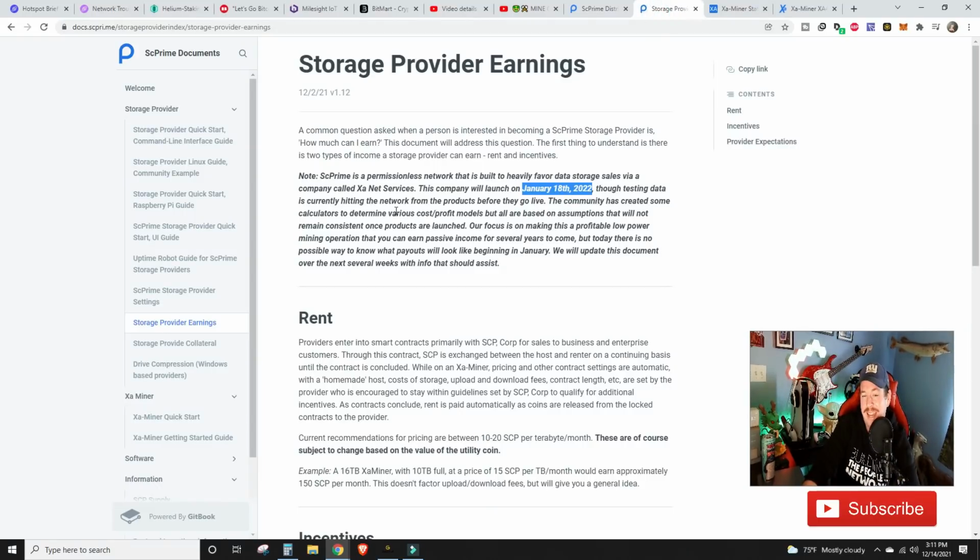Though testing data is currently hitting the network from the products before they go live, the community has created some calculators to determine various cost and profit models, but they are all based on assumptions that will not remain consistent once products are launched. Our focus is on making this a profitable, low-power mining operation that you can earn passive income from for several years to come. And we covered that in one of our last videos about why I like this device, because we don't necessarily need to upgrade to the next model next year like you have to do with ASIC mining and GPU mining if you want to stay ahead of the difficulty curve. You just get a whole lot of storage and let it sit online 24/7, and you rent it out and so on. But today, there's no possible way to know what payouts will look like beginning in January.